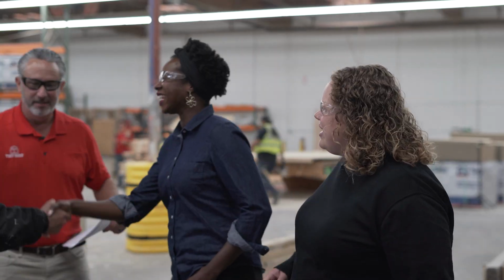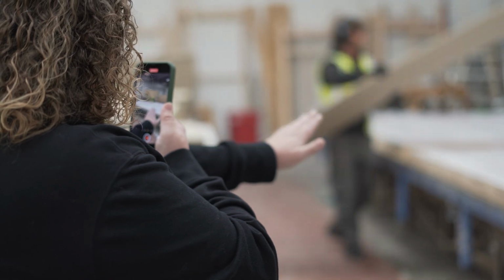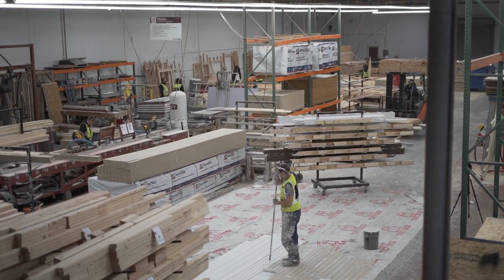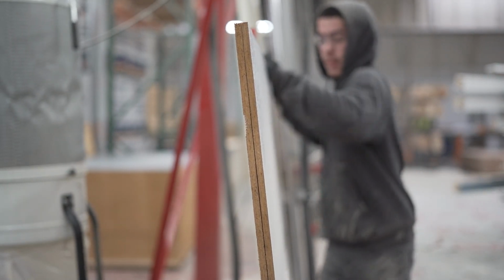I wouldn't say I'm surprised, but it was really cool to actually meet some of the staff members that work within the factory. Not only was it cool to meet with them and learn a bit of their stories by way of the work that they do here at Tough Shed, but it was also cool to see how many folks make this operation so successful. And the attention to detail that they have is unmatched.